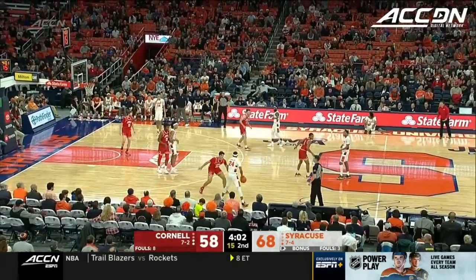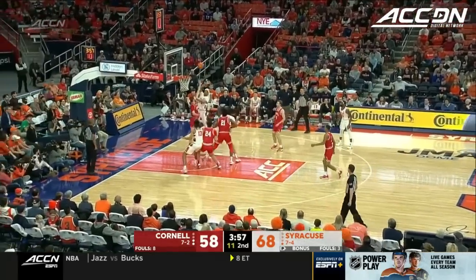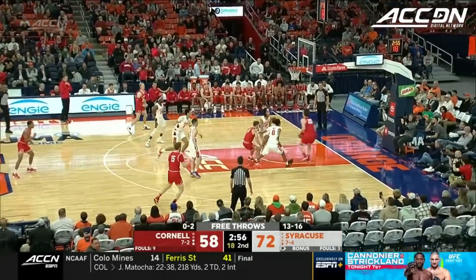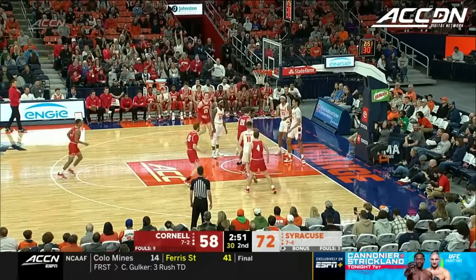Hard to believe at one point, if you're just hopping into this game, that Cornell was actually in front by 11 in the first half. And credit to Malik Brown. His minutes have just been great. Hansen tries to fake out the defense. Can't do it there. Gets it back. Puts it in.